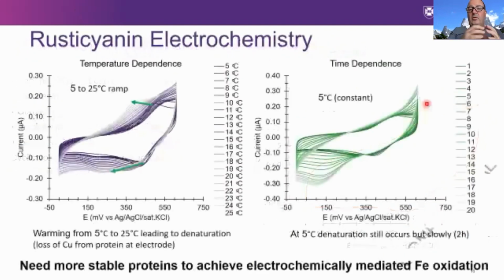The problem emerged as we started to test the stability of the enzyme. There was very little literature available and in parts also contradictory literature. So what the group did, Paul and Jamie in particular, they started to look at the stability of the enzyme as a function of temperature. Starting off at room temperature, 25 degrees here, we slowly went all the way down to 5 degrees Celsius. And we had a look at what happened.